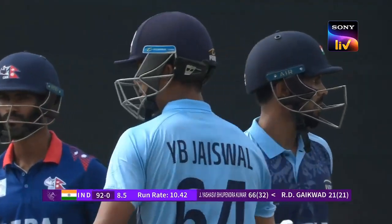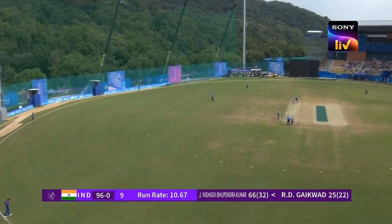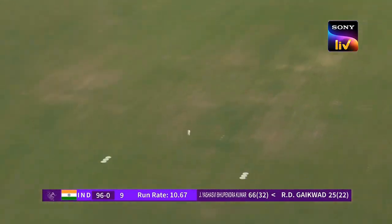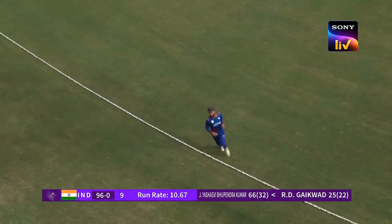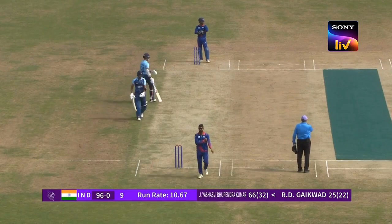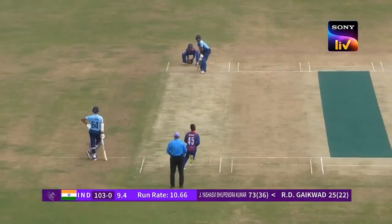9 gone, 96 without loss. So you've got plenty of batting. You've got some big hitters in the mix. And he's on top of them all, is Yashasvi Jaiswal. Looked good, looking good, 100 up for India.